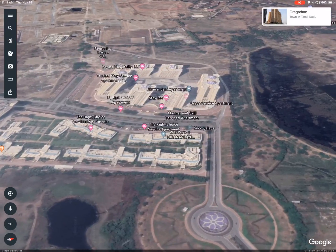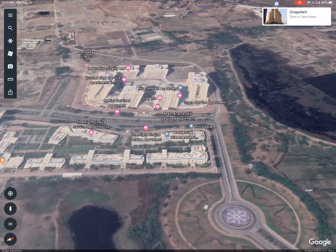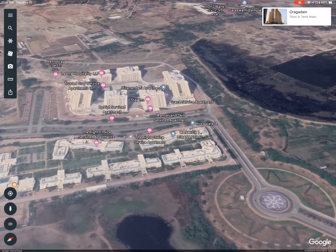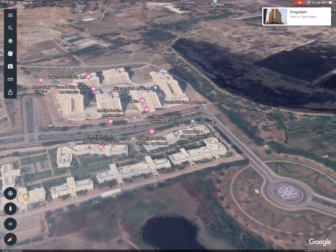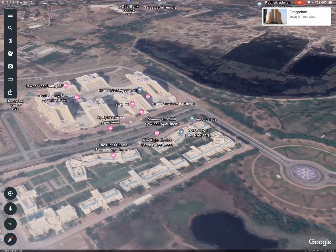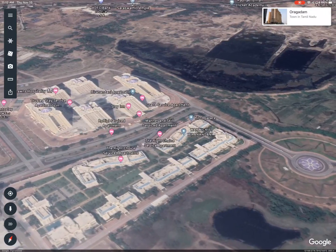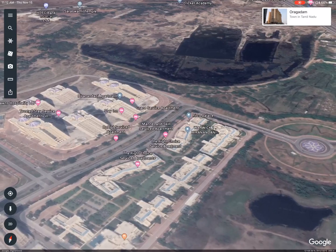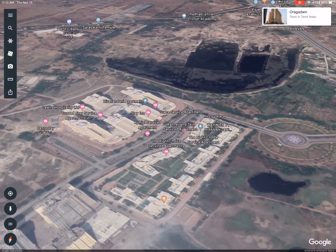The only reason being that this place is an industrial zone, a lot of people are going to settle in, and this place is going to grow for sure. A lot of people are going to settle nearby because they don't want to commute day in and day out to Chennai. So people will definitely try to invest and start living here.